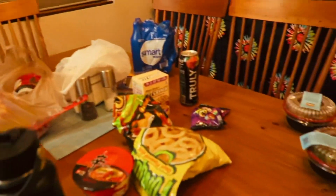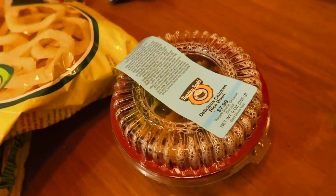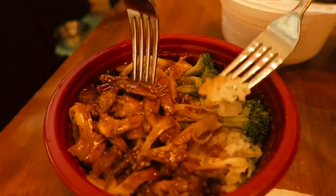And then this is our dinner. Girl dinner, some chips, some noodles. This is rice and chicken. But yeah, it's been a long day. Well, this is pretty good.